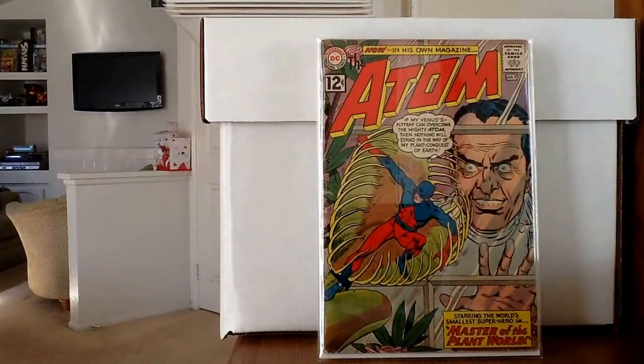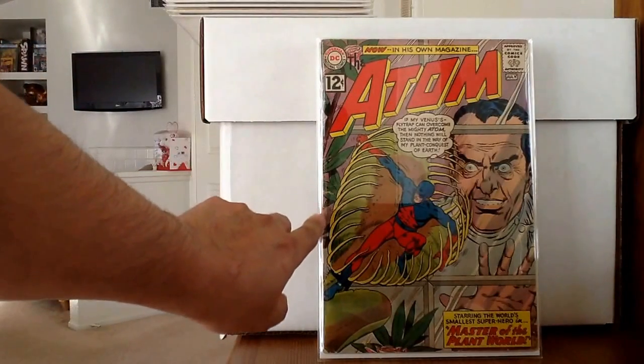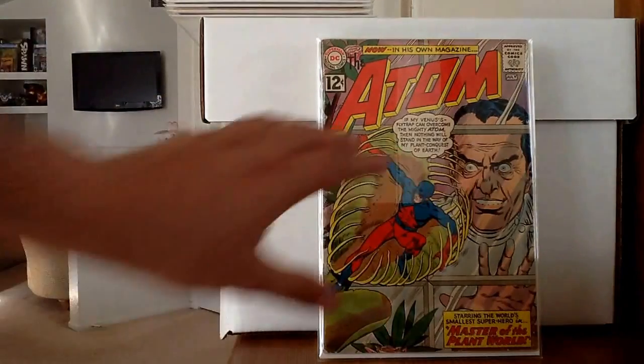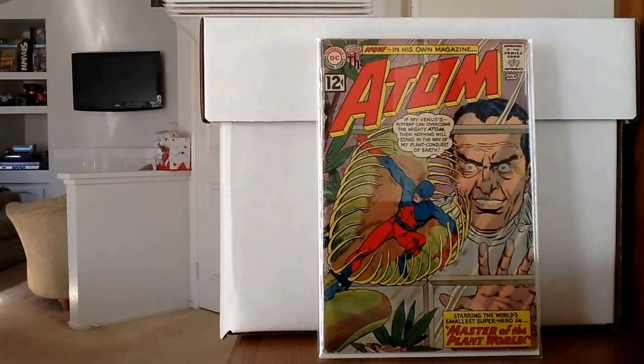This is the Adam number 1. Like I said, it's probably a VG plus, fine minus, maybe a solid fine. The only thing is just some wear right here, if you can see it, right there. But still, overall, a freaking awesome cover. The colors are bright, corners are decent, and it presents really well. And like I said, that's all I really care about.